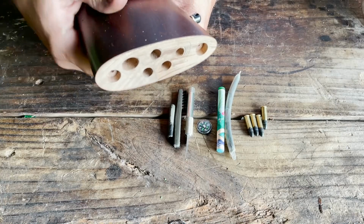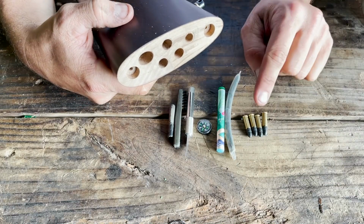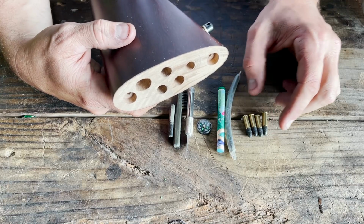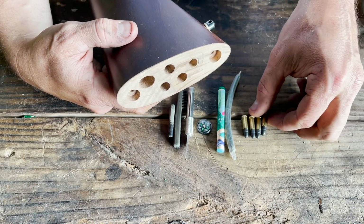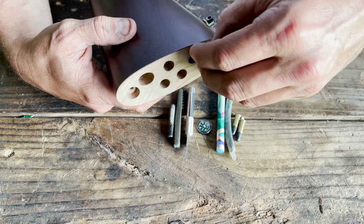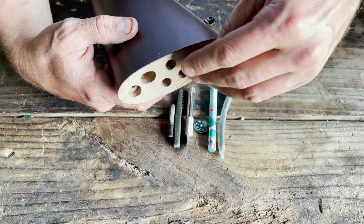So now that we've got our holes bored in there and all of our kits set up, I need a longer drill bit to fit more ammo in there. I just don't have one at the moment, but I'll pick one up and I'll make that hole just a little bit deeper. But for now, all I can really fit in there is about 4, almost 5, but not quite. Fit 4 rounds of 22 long rifle ammunition.